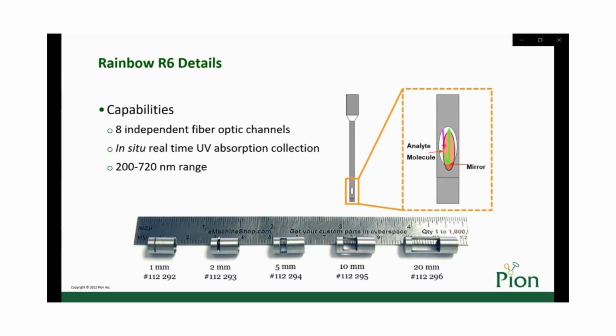The gap length of each of the probes can be controlled by exchanging the tip length. The tip length that is used on all of the studies that we used UV-Vis for concentration monitoring, we use the 10 millimeter tip, which has a 5 millimeter gap because the light will then pass to the bottom, be reflected back up to the tip.